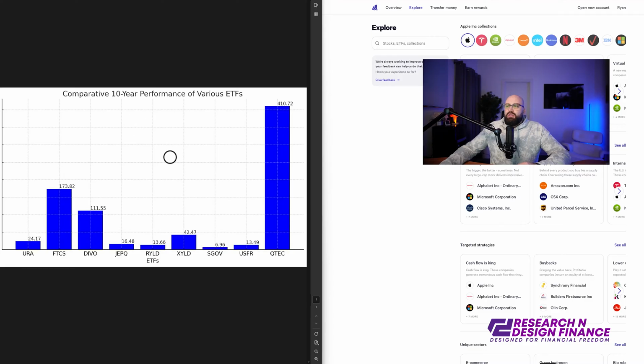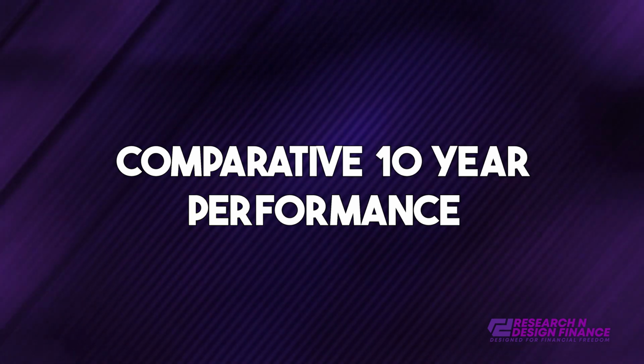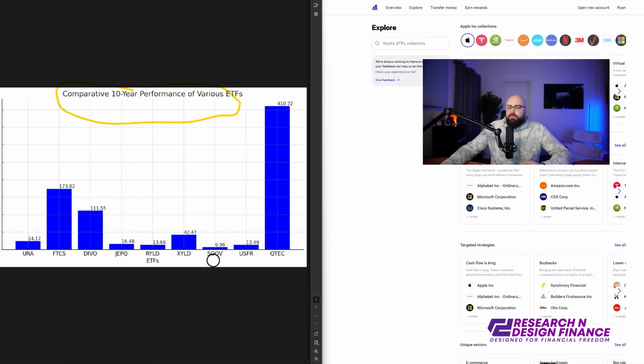The 9 that we're going to be looking at are on the left side of your screen here. We have a comparative 10-year performance of these, things like URA, Devo, JEPI, JEPQ, RYLD. Like I said, we're going to go through each one of these. But before I do, I thought it'd be interesting to create a graph of the cumulative 10-year performance of these various ETFs. Some of these outperform others.